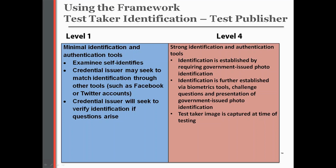Now on level 4, so at the highest level of security for test taker identification, we're going to require some type of government-issued photo ID. The identification could further be established by biometric tools. Maybe there's challenges or a presentation of additional government-issued photo identification. And likely, we're going to capture the test taker's image at the time of testing.